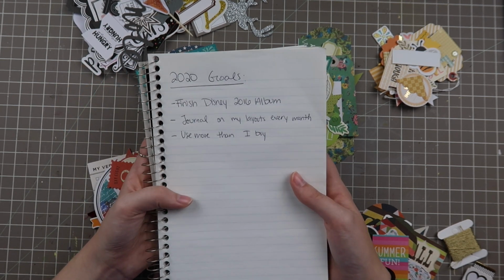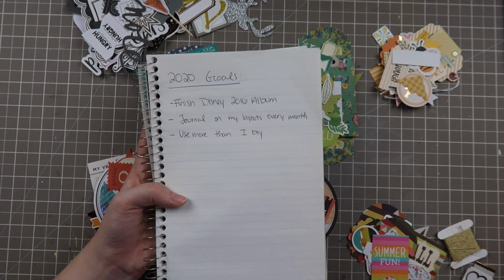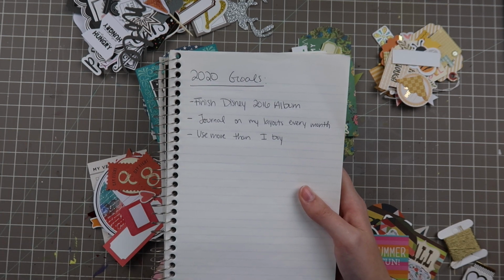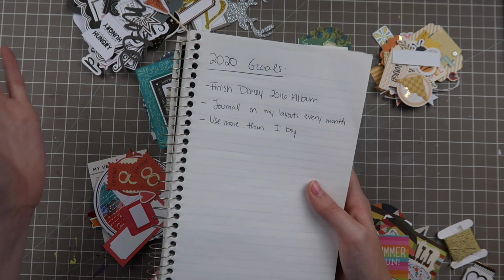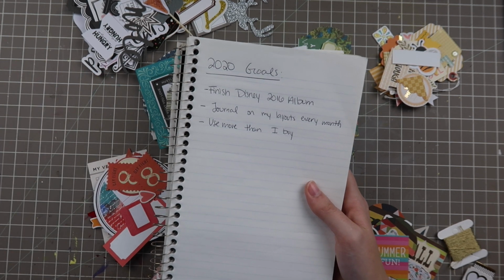So I'd love to get that one finished, learn from my mistakes of that album, why it took so long, and really just plow through it through different series. There's no reason I shouldn't be working on it. I think it's just one of those albums that overwhelms me a bit because it's a big trip. There's a lot of photos, and there's a lot of moving parts to it.